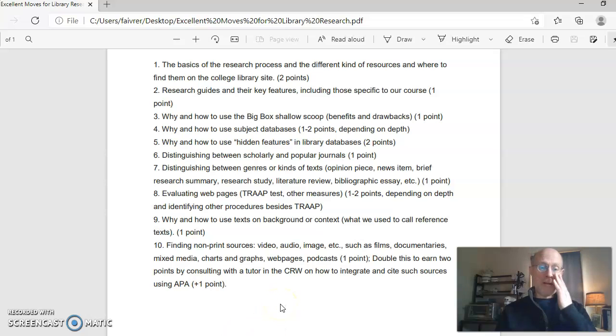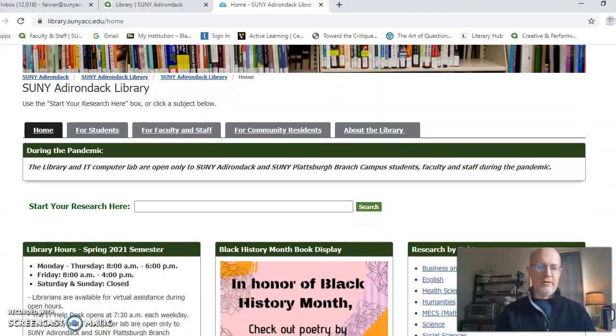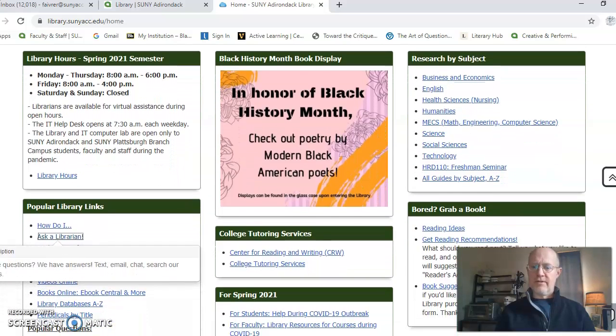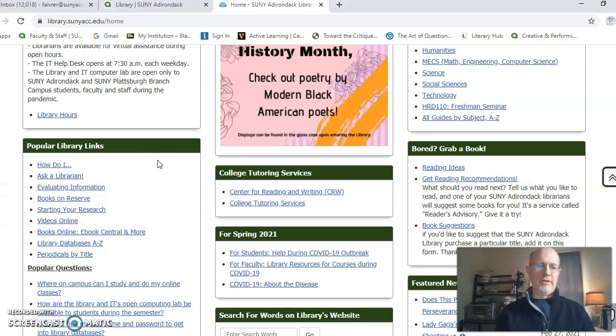So these are the 10 points I'm looking for, as many as 10 students to work on. The first would be, what are the basics of the research process and the different kinds of resources and where to find them on the college library site. That's quite a lot of information. That would involve, it would seem to me, at least a 20-minute check-in with a librarian to ask what the basics of the process are and what resources we can consider. We could start to just look for this on the site, but it would be really helpful to talk with a librarian about how we do things, where we do things.